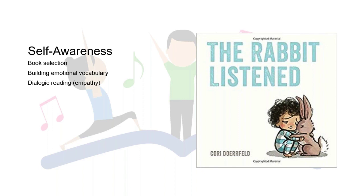So we can choose books that allow us to explore different emotional concepts. We can talk a lot about emotions and start to develop that vocabulary. And we can also employ dialogic reading. And it's worth noting that there is really interesting research out there that shows that using dialogic reading can help to develop empathy in kids as young as preschool.